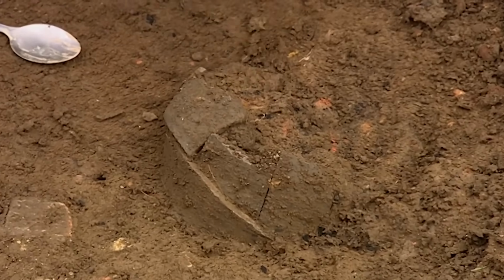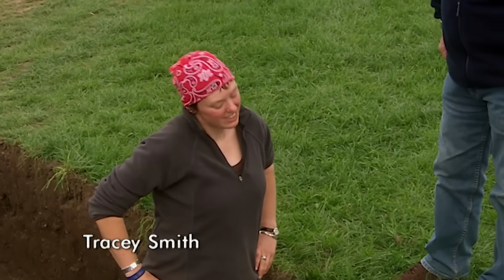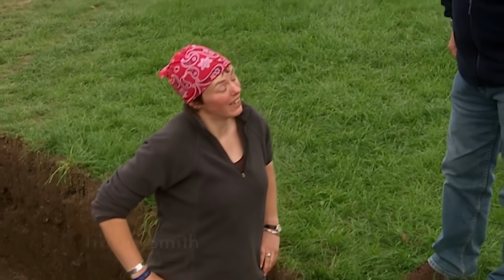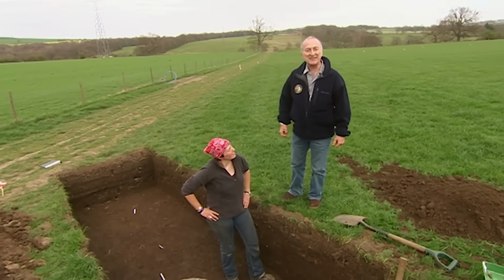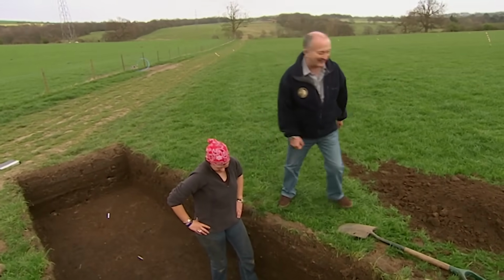What's that? Oh, that's nice, isn't it? Yeah. That's a Roman greyware pot. Wow, could it be a burial urn? It could be, yeah, could well be. It's going to be really difficult to get out though, isn't it? We'll have to block lift it, I think, just to keep it together. It's fantastic. The finds are really starting to come up already.